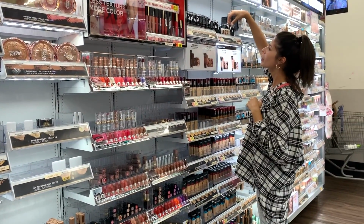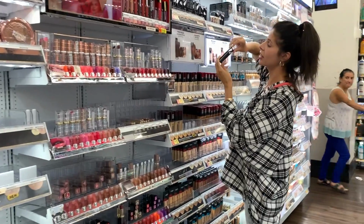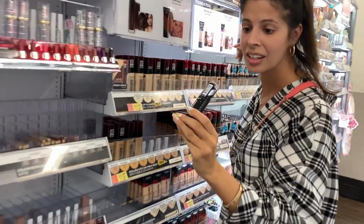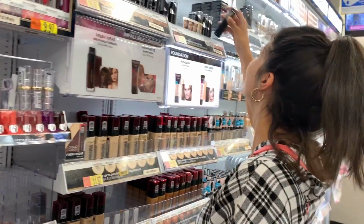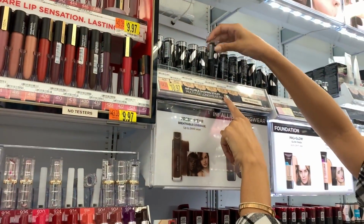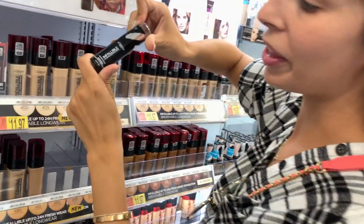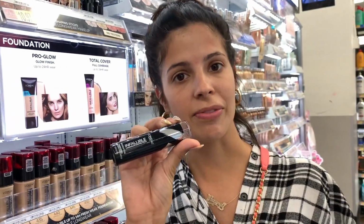Right there. Oh my gosh, I haven't tried this. The Infallible stick. The stick? Oh, is this a highlighter? Girl, this is a highlighter. This ain't foundation. We can use highlighter as foundation. Oh, they do have the foundation. Look, Erin. 406, warm beige. Let's go, girl. Right there. We trying it out. Is the stick good? Keep watching to find out more.